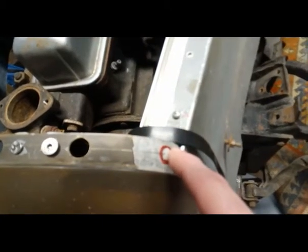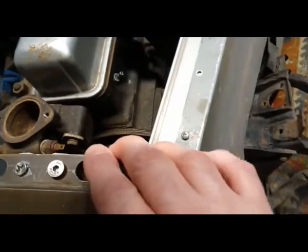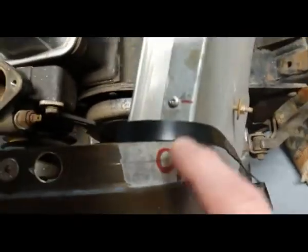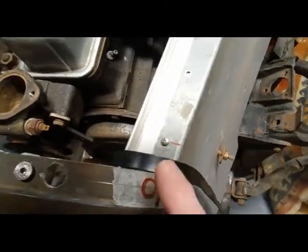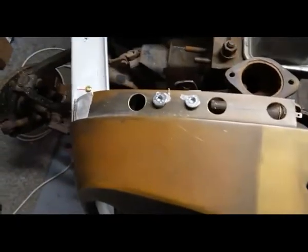But what I've got to do is decide how I'm going to mount, secure the radiator at the top, because at the minute it's got a little fixing underneath there, which is just keeping it all in place at the moment. So I kind of know what I'm doing with that, so I should be pressing on with that at some point later on today, once I've finished doing this little video update.